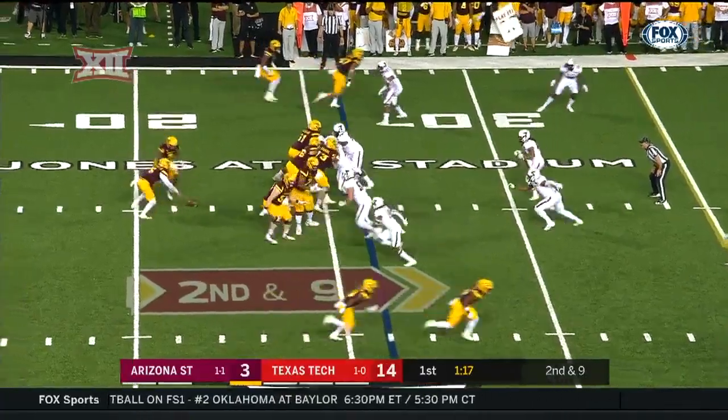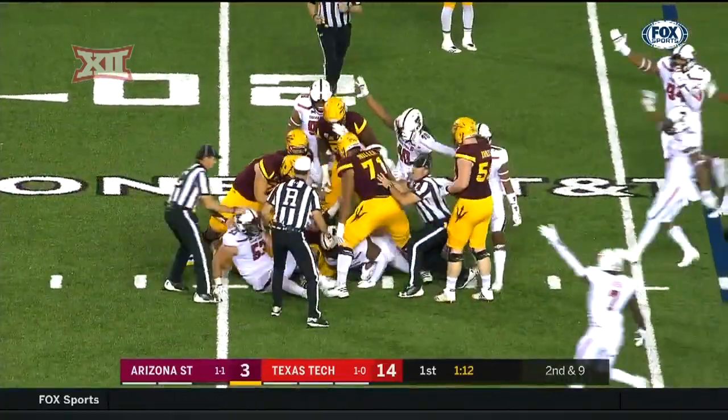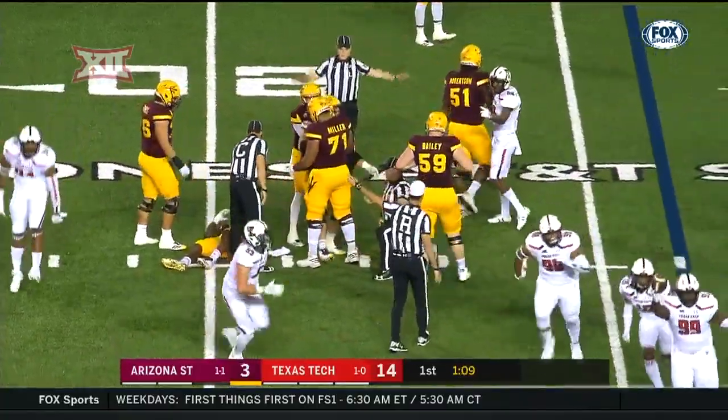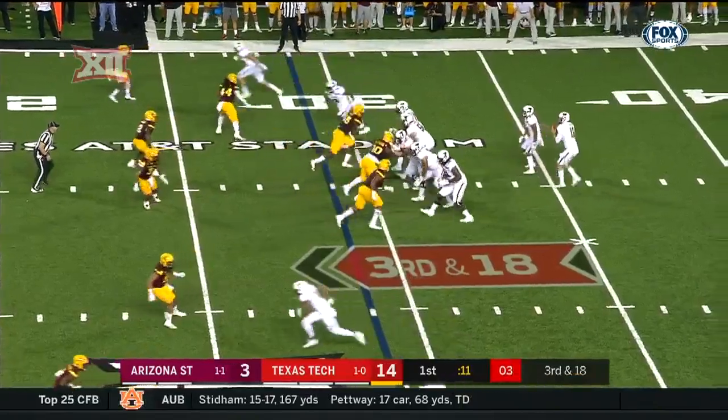Cabral is a sophomore from Rancho Cucamonga, California, and a low snap back to Wilkins. Arizona State had a problem getting on it, and ultimately it's Texas Tech who gets on it. The first turnover in two games and a quarter.